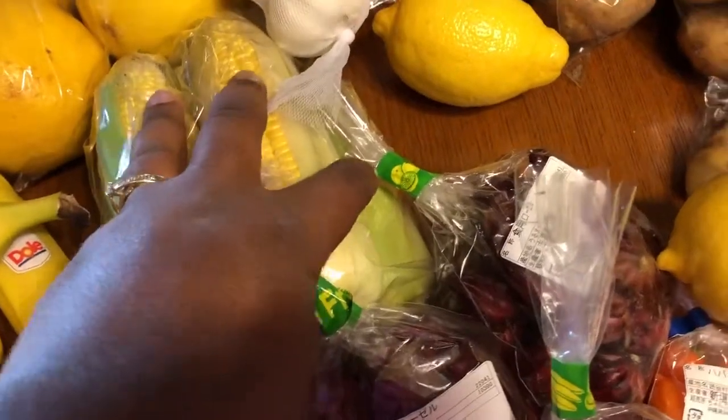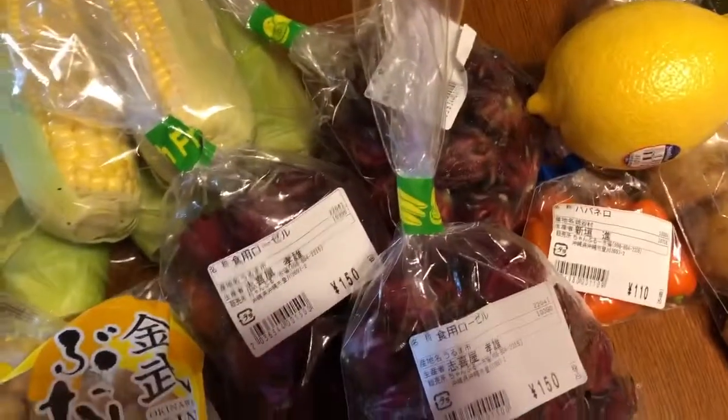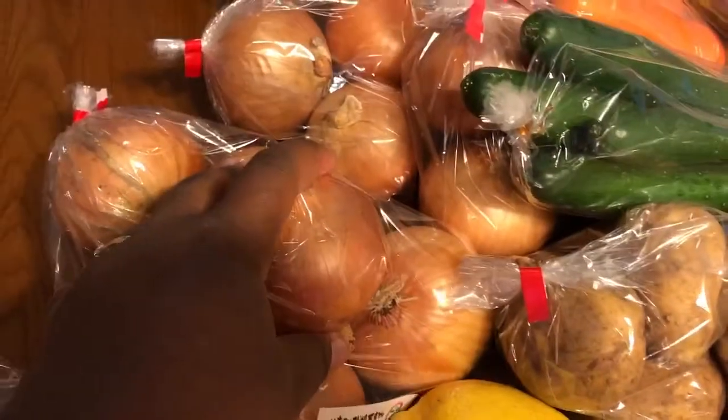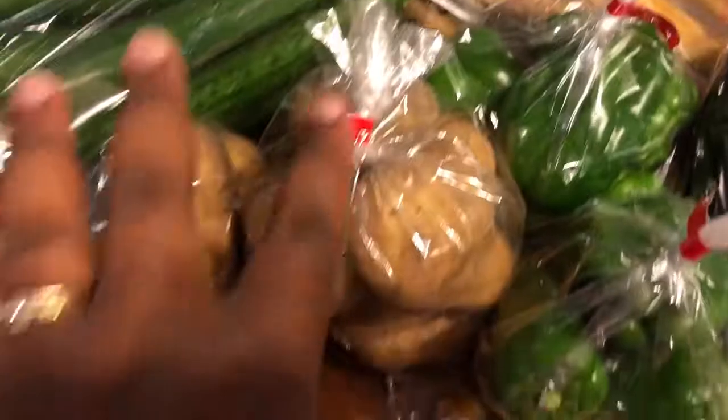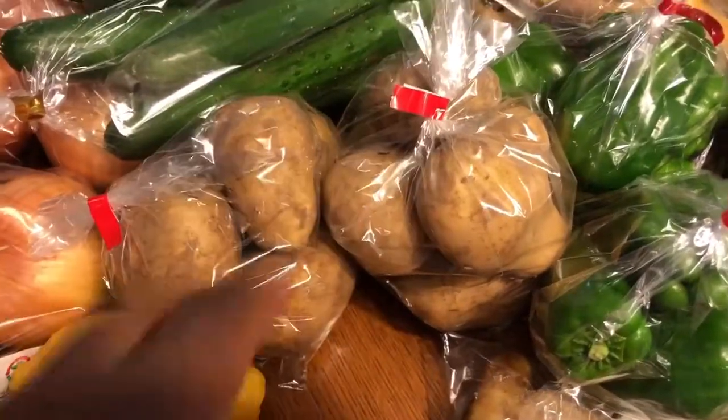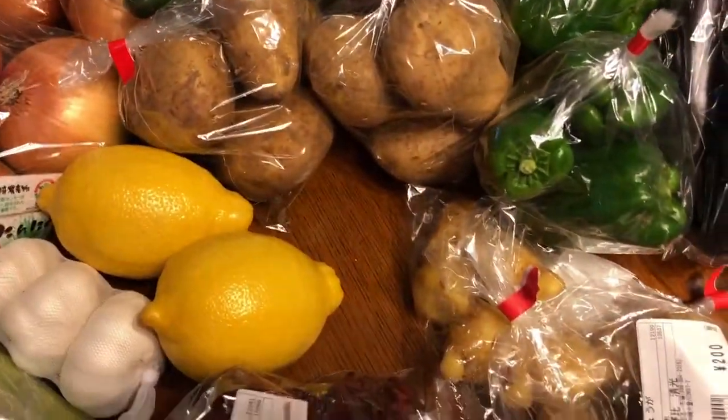I got 2 packs of oranges. I got some corn, 4 things of corn in there. And then I got some garlic, 2 lemons, and 4 bags of onions again. Some Japanese cucumbers, a little bag of carrots, and some potatoes. I got 4 bags, but you only see 2 because I have 2 in the kitchen for dinner. And then 2 bags of green peppers, and a bag of eggplants. It's 3 little eggplants in there.